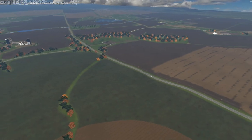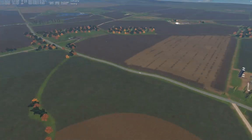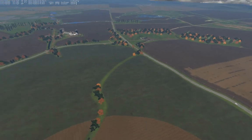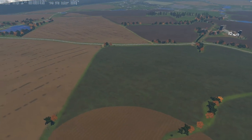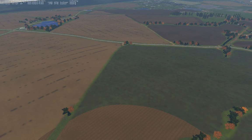I was thinking of taking out a loan and buying the farm up there, or one of these pig barns, and doing some kind of animal farming, like dairy or pig farming. But crop farming is good for now.